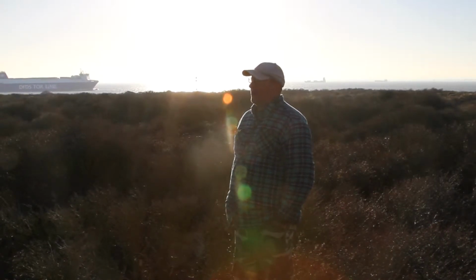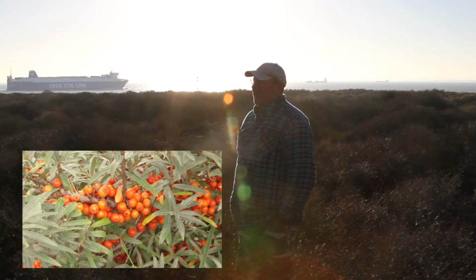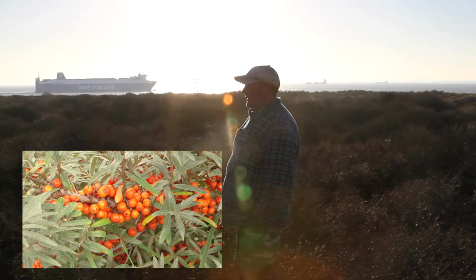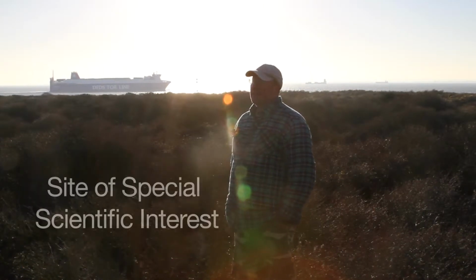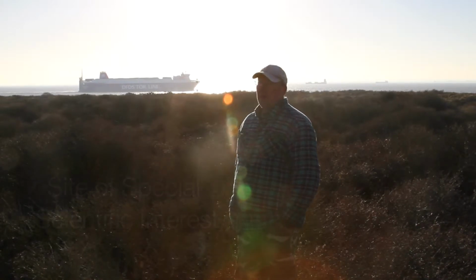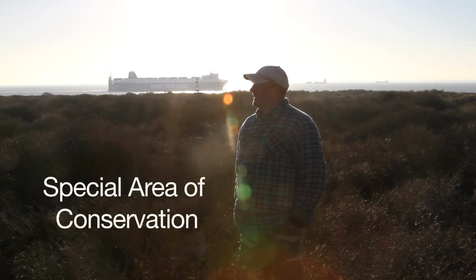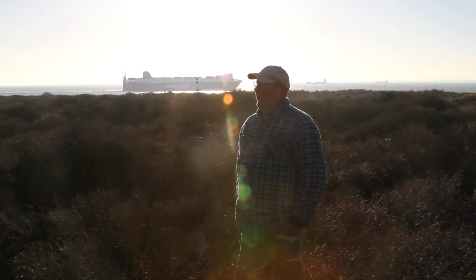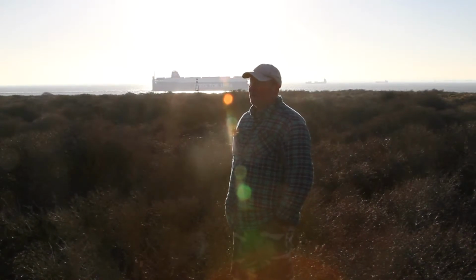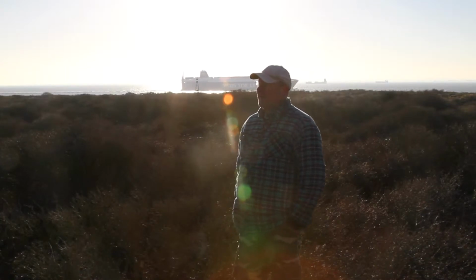It's not all about the wet side. There's the terrestrial with the sea buckthorn, which is a designated species. The site itself has a SSSI status. It forms part of the Humber estuary, which is an SPA, a special area of conservation, an SAC, and a Ramsar site for the birds. But it's a very, very varied location, and there's lots of interest and lots of designations, as I say, upon the place.